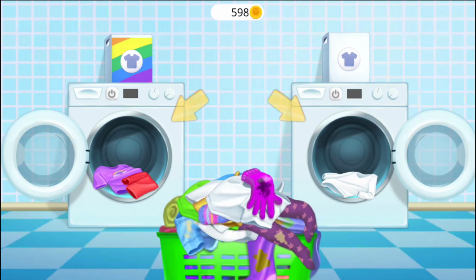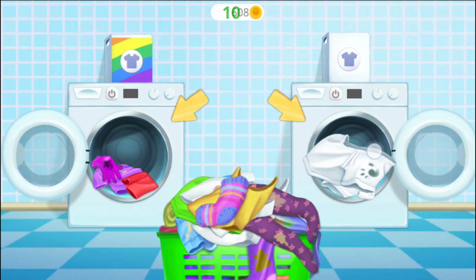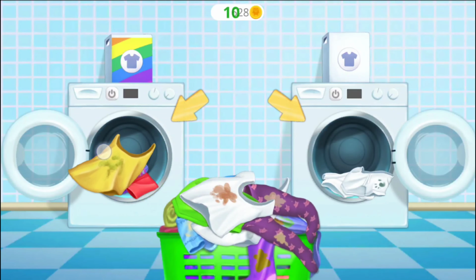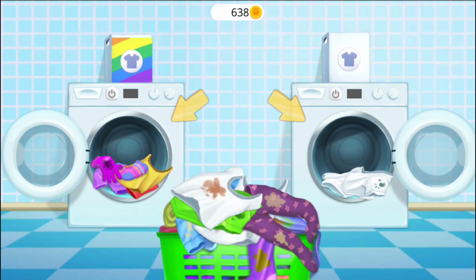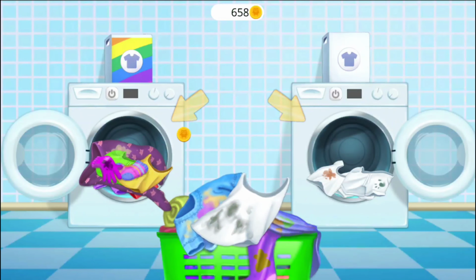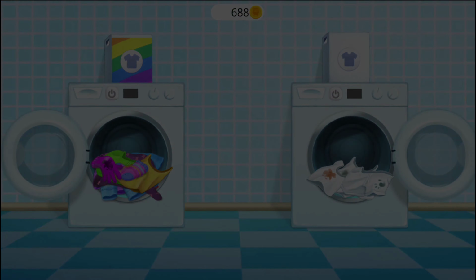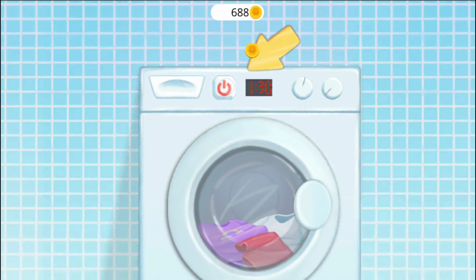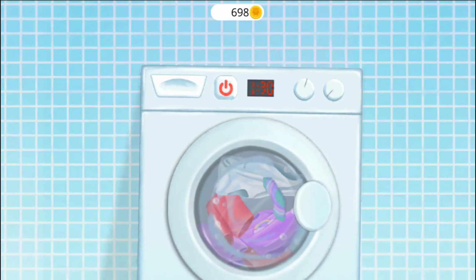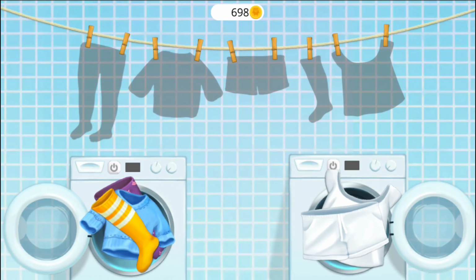Let's do the laundry. Separate colored clothes from the white ones. White! Turn it on. Clothes are clean. Hang it, please.